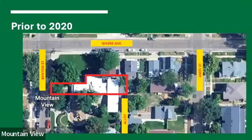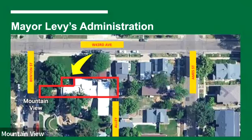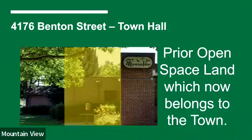Prior to 2020, the property looked like this. You'll notice basically that it's in the center of the Town Hall Park area. Go ahead to the next one. During Mayor Levy's administration, we purchased the little cutout portion that you'll see there. That was as we were getting ready to try and expand that building and make that into something more. When you hear us talk about something called a notch, we're referring to that because we notched out an additional little piece. This just kind of gives you a little bit of an idea of the area that we're talking about. It's that little L-shaped notch there on the side of Town Hall.